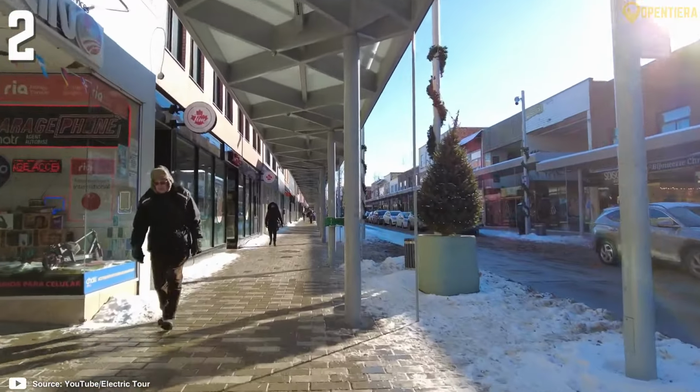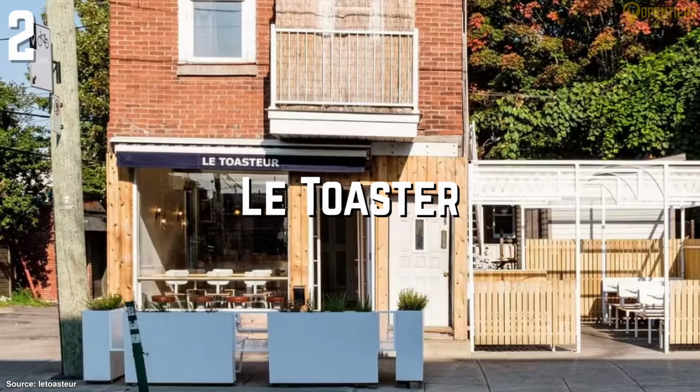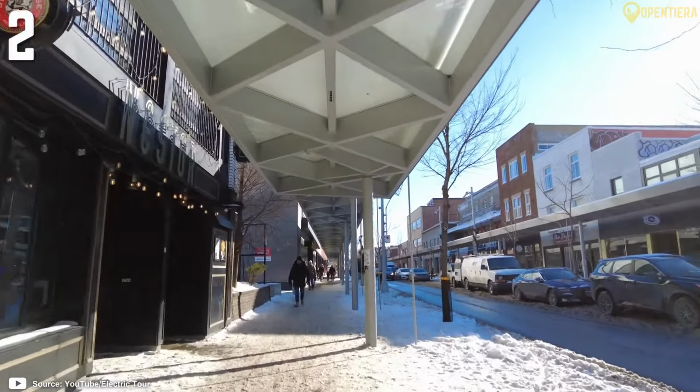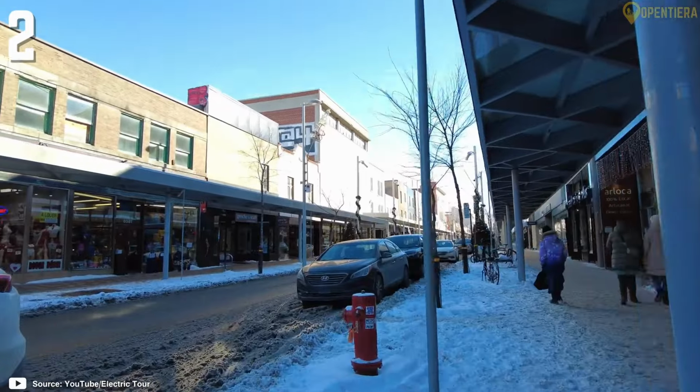As you stroll through, you'll come across Art Mur, a massive 3-story art gallery, and Le Toaster, the brunch spot everyone's raving about. Then, you'll hit the unique Villeray section of St. Hubert Street, which features a mix of old-school charm and modern cool.